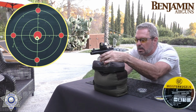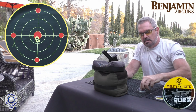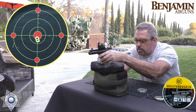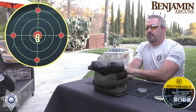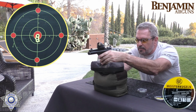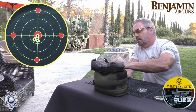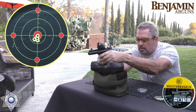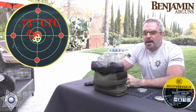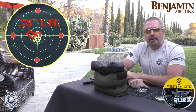Shot number 2. Okay. It's not doing too bad with such a short little barrel. Shot number 3. Shot number 4. And one more. Shot number 5. Yeah, that's not too shabby of a group, actually, for this short barrel. And that's probably one of the better groups that I did with this, actually. But not too shabby. All right, let's move on to the next segment.